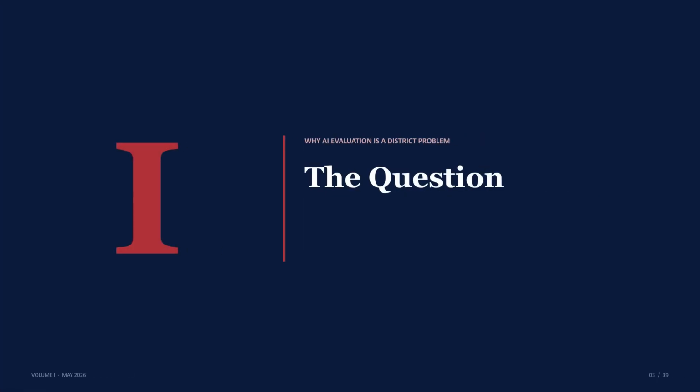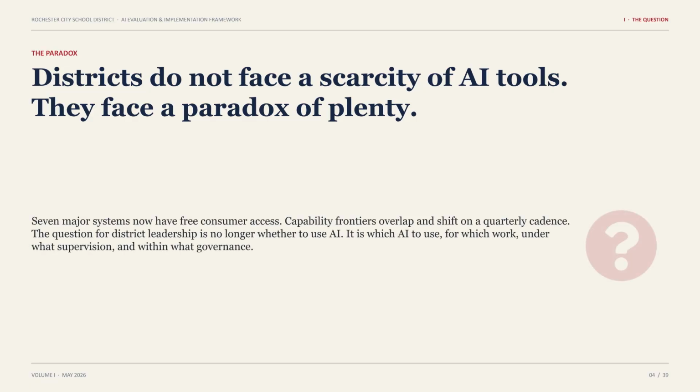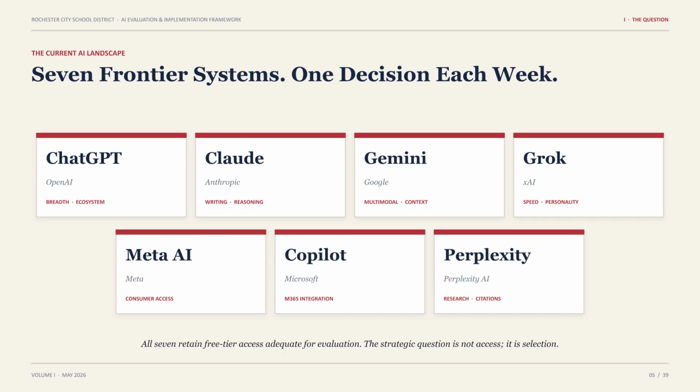Section 1 covers the question I was actually trying to answer. Most conversations about AI in education focus on whether we should use these tools. However, the students are already using them. The real question is, which tool to use, for what work, and with what supervision? All 7 frontier systems shown here have a free tier today. The challenge isn't access. It's the judgment about which tool to use when.